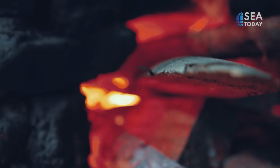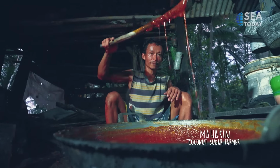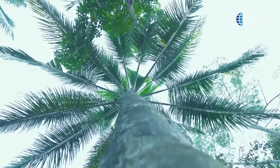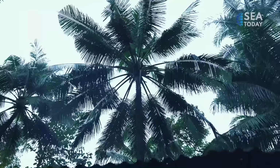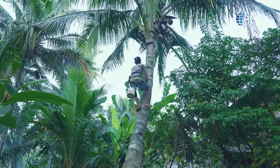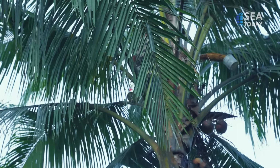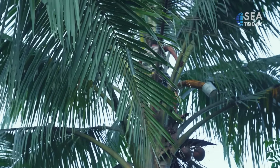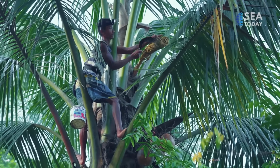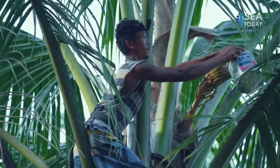Moving on to the next house in the same neighborhood, we're going to meet a coconut sugar maker. Meet Mahasin. Every day, twice a day, he climbs up the trees to milk the coconut. Kind of like cows. That is, if the cow lives 20 feet up a tree. Without any ladder or equipment, Mahasin is swiftly crawling up, Spider-Man style. With a big knife, he cuts the spadix to make the nectar flow into the buckets. That process is called tapping, or harvesting the sap of the coconut flower.